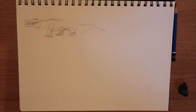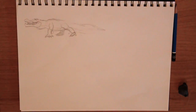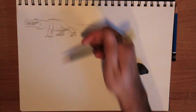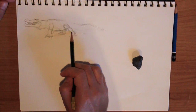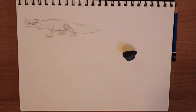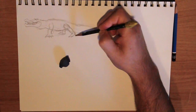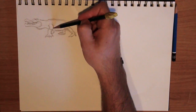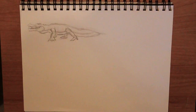So here I am going through the thumbnail process. Thumbnailing is always a really trying time for me. I just sit here and sketch and doubt myself. So through this process, hopefully through the process of creating these new illustrations, hopefully the process will become more enjoyable.